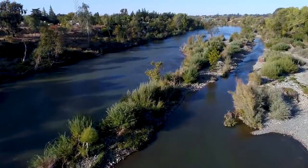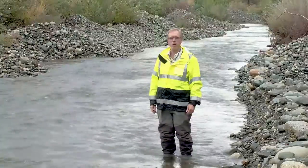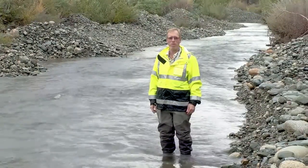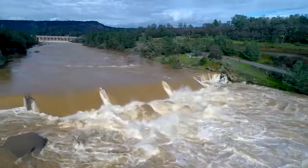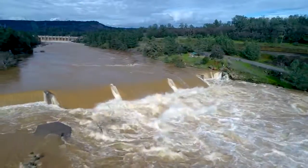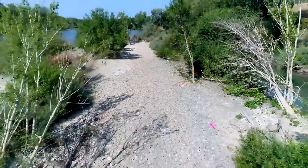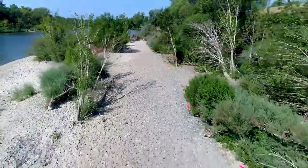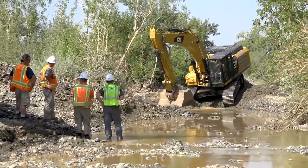This is a channel called Moe's Side Channel. It's part of a gravel bar complex out in the middle of the Feather River next to the Feather River Fish Hatchery. The last time I was out here was in August of 2017, a few months ago, and this was just a dry gravel bar. Following the high flow event that we had in early 2017, this channel was completely filled in with gravel and cobble and was not flowing at all. So there would have been no spawning going on at all in this channel had it not been for the project that DWR conducted in August.